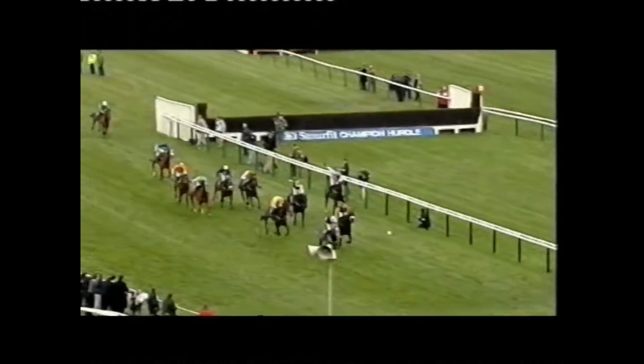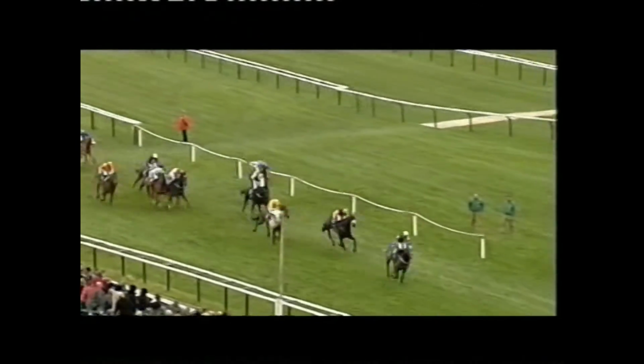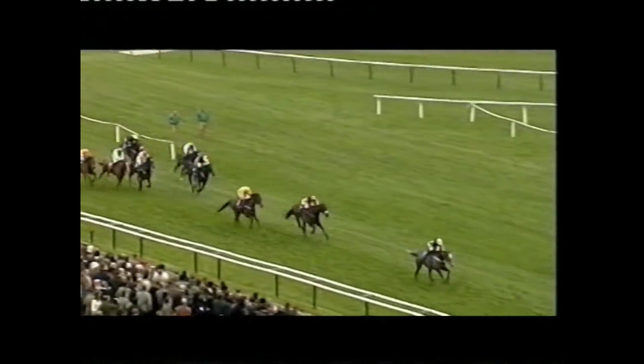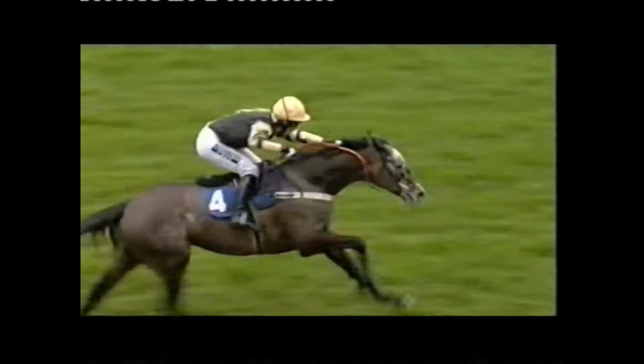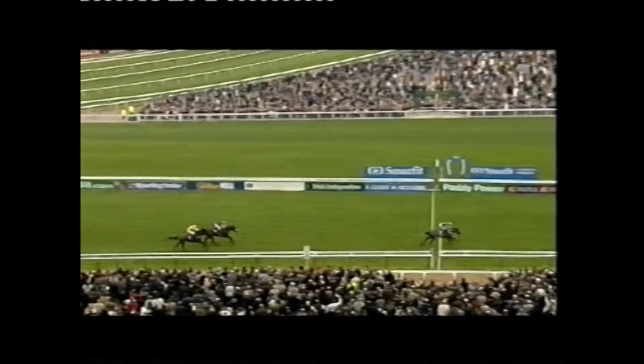Wild Passion has the advantage. Arcalis challenging. Then Publican over the final flight. Then Dusky Warbler on the outside. Justified next from Chilling Place. It's Arcalis that battles on into the lead now from Wild Passion. Dusky Warbler. Publican hasn't picked up. And it's the smart flat horse, Arcalis, who's sprinting clear up the hill. And Arcalis by 6 or 7 lengths wins the Supreme Novices hurdle from Wild Passion in second.